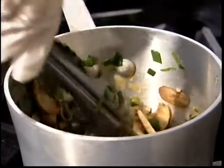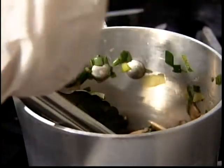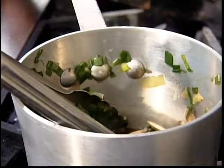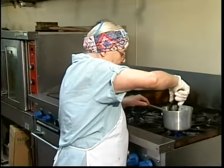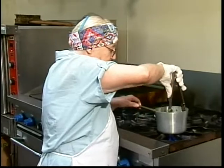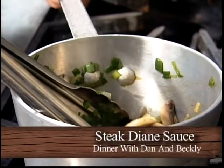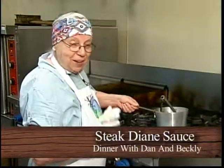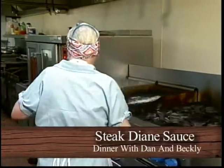How nice is that? Oh, some of my favorite smells in the world. All right, everything is bubbling, so let me give this to Bruce, and we will start the last dish for the night, and then we will go visit Dan and his guests and see what they're up to. So give me a minute, and I'll be right back to finish it.